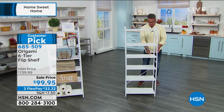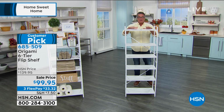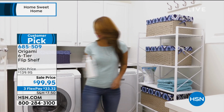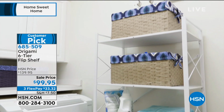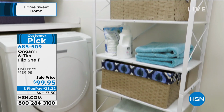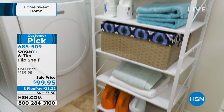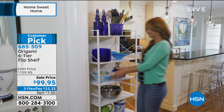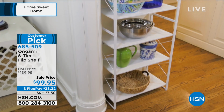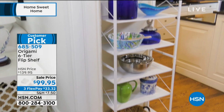The locks are right on the back here, and there's two right there. I'm not gonna lock them because I'm gonna put it back down. But now I've got six shelves, and each one of these shelves will hold about 30 pounds. So whether it's stuff for your pantry, whether it's stuff in your laundry room, right? You could put the laundry basket on top, towels, sheets, dirty, clean, whatever you want to do. If you want to use it for storing paper towels or TP or whatever it is you got, you could use it in a pantry.